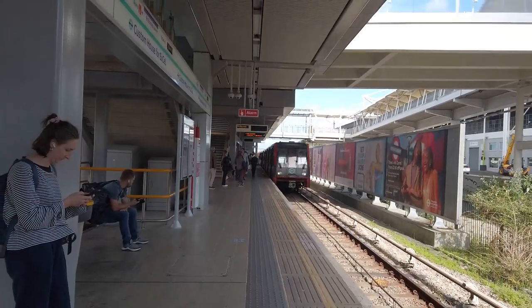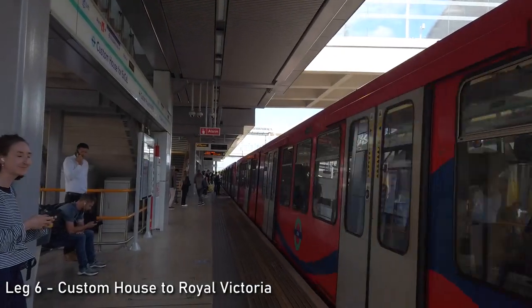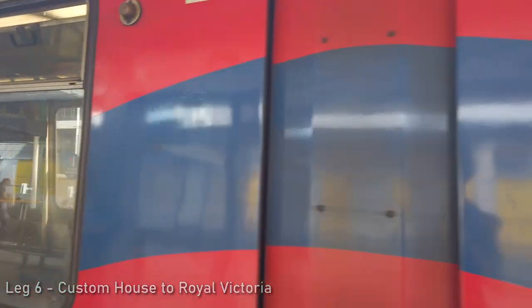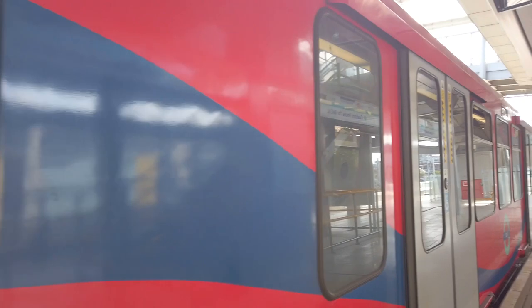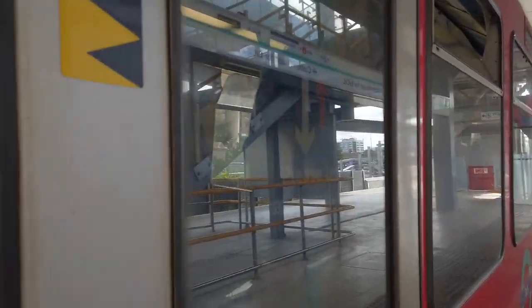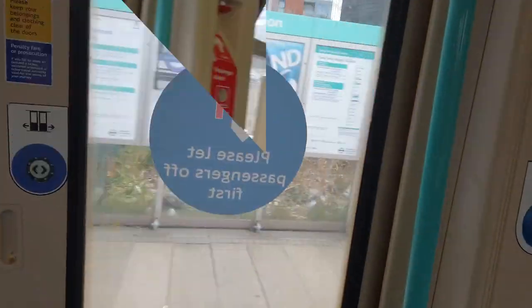The DLR coming in now, bound for Tower Gateway. We're getting this as far as Royal Victoria. One of the old B2K stock on this one. Mind the gap, please. We've got Royal Victoria here, we're changing for the Emirates Air Line.